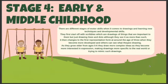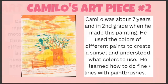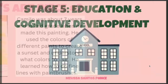Stage 4 is early and middle childhood. During this stage, they learn different drawing techniques. They start off with scribbles, and as they grow older, they start making better expressions in their drawings. During Camilo's first art piece, he was only able to show different colors and mix colors, but he still wasn't able to show the elements of his specific drawings. This was roughly when he was around 3 years old, and it was his first representation. As he got older, he was able to use the colors to make a drawing that he specifically wanted, and he was able to make very fine lines with paintbrushes.